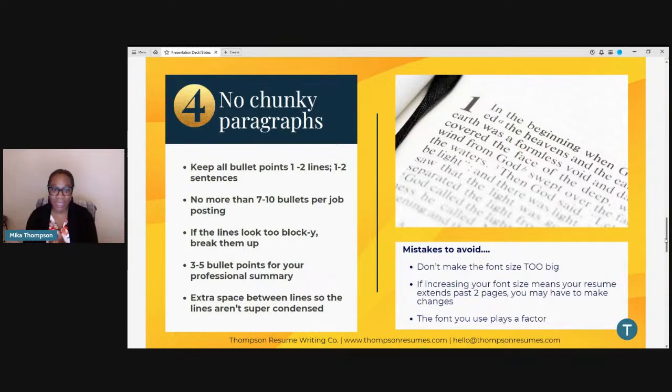No more than 7 to 10 bullet points per job posting. And I talked about this in a previous video.